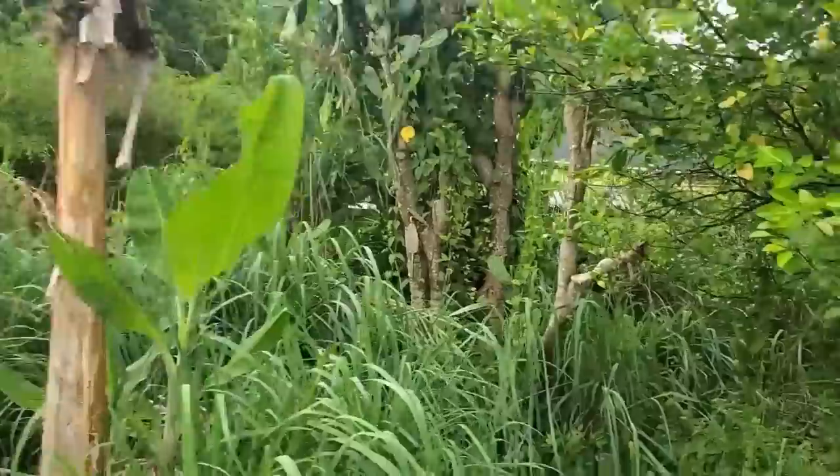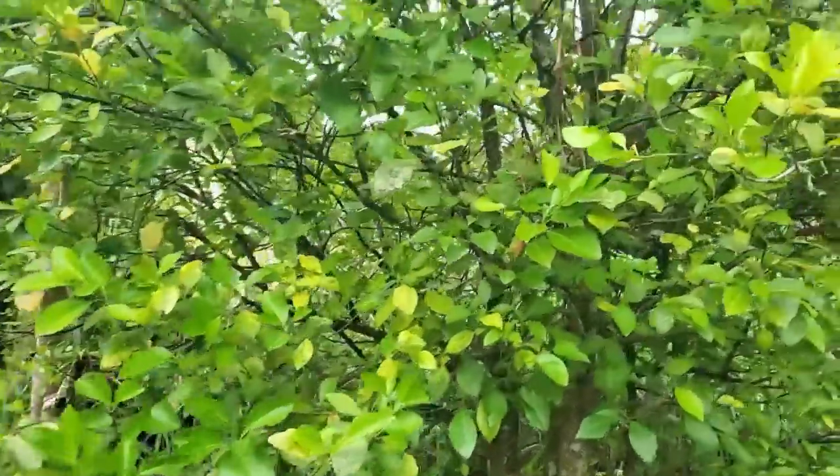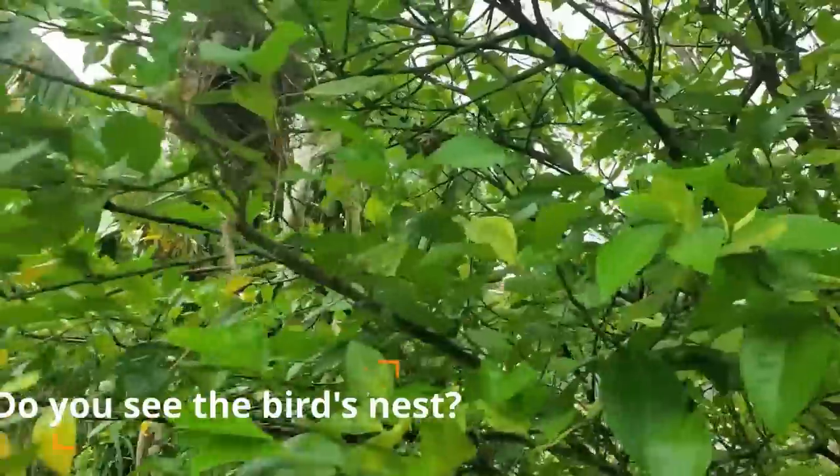Hold on, man. You overlooked something. What is this here? Oh, that's an orange. Yes, it's an orange tree, and there's a bird nest. And normally, where there's a bird nest, there's a wasp nest. And it's there.